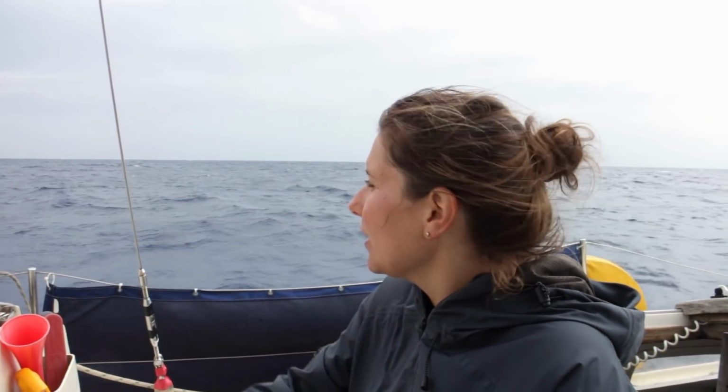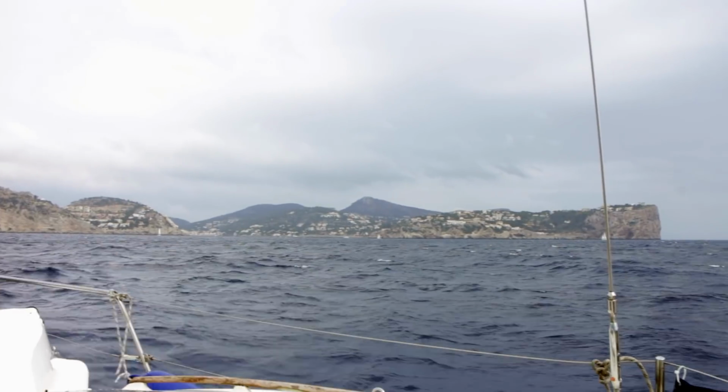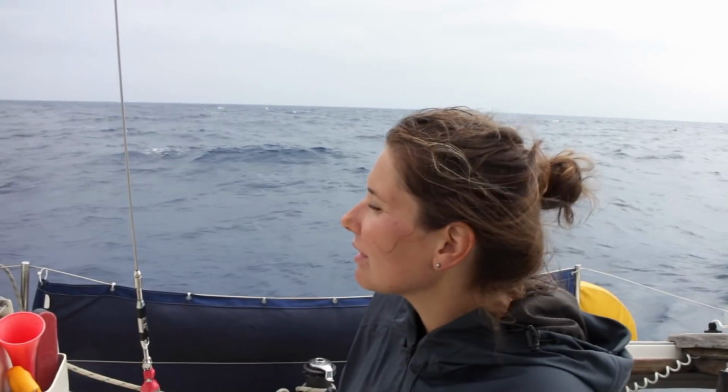I think once we get behind these cliffs on the starboard side, we should be a little bit more protected. And hopefully we can motor in because anchorage is down there, but we cannot go so close to the wind to make it through. But yeah, excited to get there and try the tuna and just chill out.